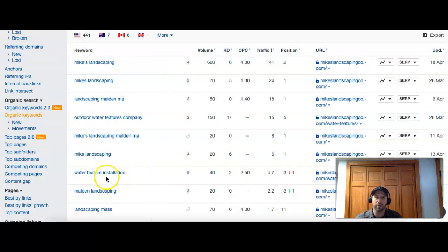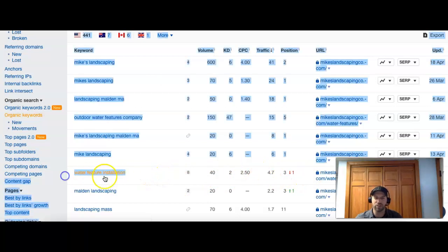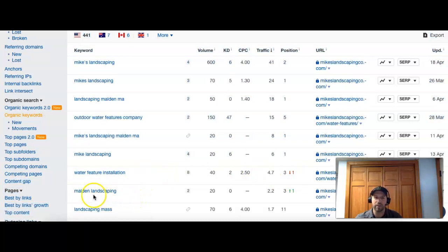And the thing with water feature installation is 40 people search it. You guys are number three. You did drop a spot in the last month. But the problem with this is it's a national term, so you could get people that you can't help. They're in another state. Another variation here, Malden Landscaping. You guys are number three. You did just move up a spot.